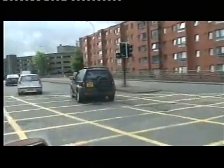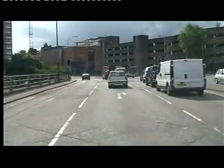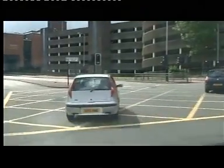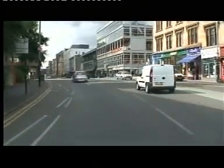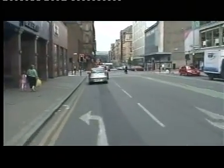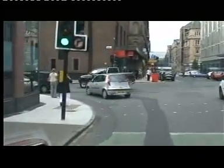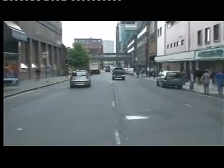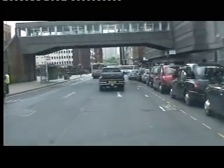Following the road round to the left, and at the next set of lights we're going to turn right into Cambridge Street. Continuing ahead in Cambridge Street, past the Thistle Hotel on the left hand side. And at the lights after the Thistle Hotel, we turn left into Renfrew Street. And continue along Renfrew Street, passing over the lights at Hope Street.